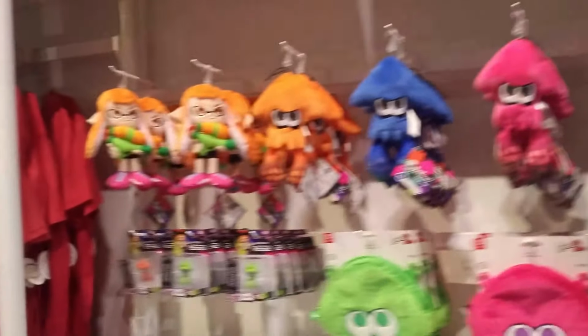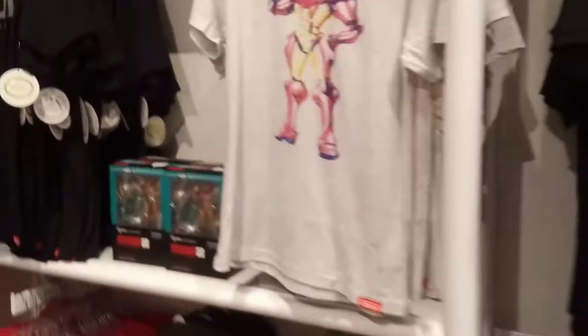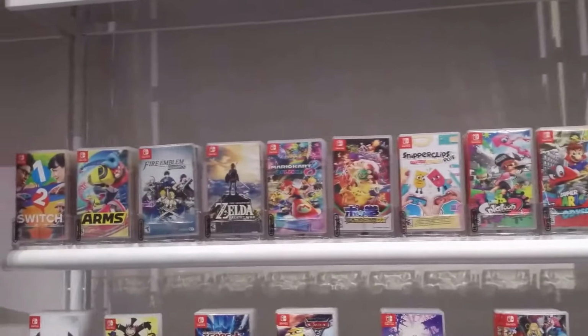T-shirts. More t-shirts, some Splatoon things, and the Super Metroid shirt that I simply need to buy, but not today. And here's a full collection of what looks like Nintendo Switch games here.